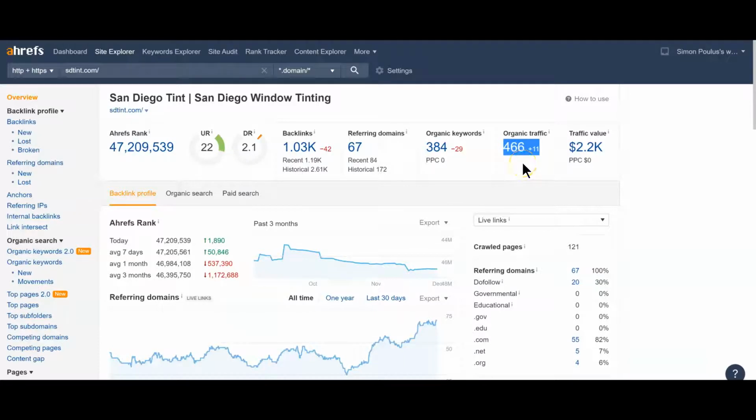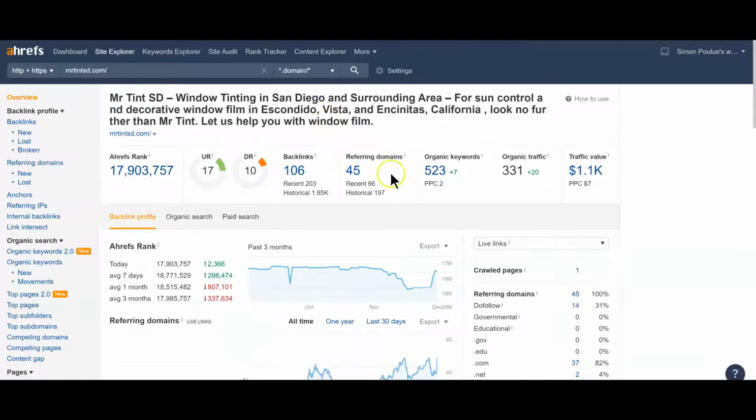I have taken companies national before. And if you wanted to get really, really big, you're more than welcome to do that if this is something that interests you. Coming across to Mr. Tint, 106 backlinks, 45 domains, 500 keywords, which is actually more than the last guy, but a few less clicks. Now, this is the guy that was in the bottom position for the Window Tint San Diego keyword. And he's still managing to get 331 clicks from whatever other keywords he's got on page 1, which we go and find out, and we make sure that you've got them as well.